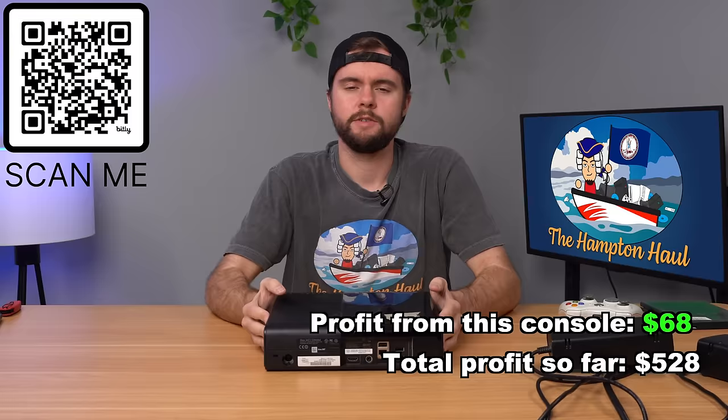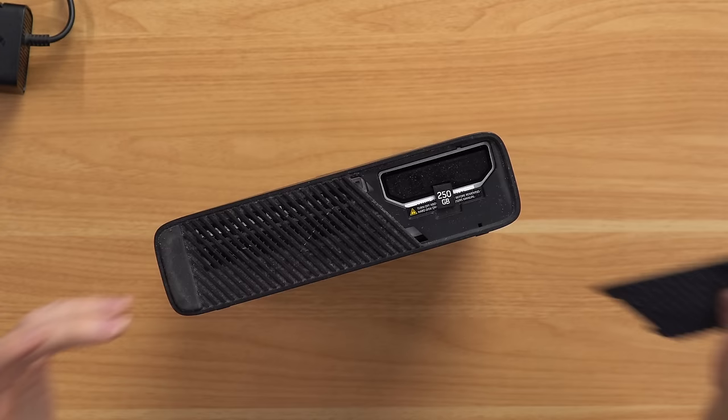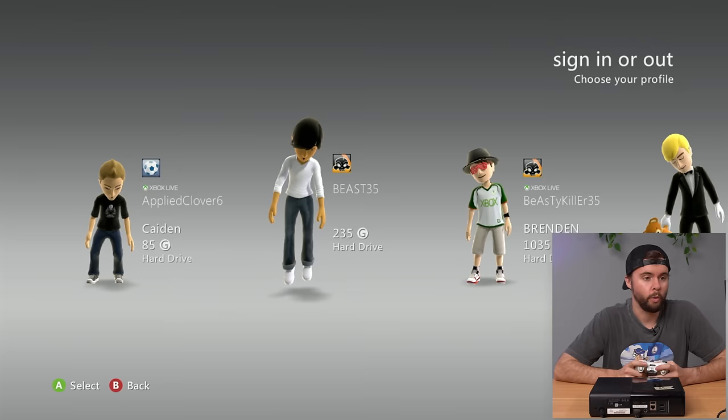So next up, I have another 360E, and this one's actually not quite as beat up. Let's go ahead and see if we have a hard drive in here. I'm sure we probably do. Yep, what do you know? A 250, and dust flies everywhere. Hold on, actually, oh no, the side of this console is disgusting. Ugh, okay, well, let's plug it in, see if it works. It's 3, 2, 1. We got life. Do I hear a game inside? No, no game. Oh, we got some profiles here.